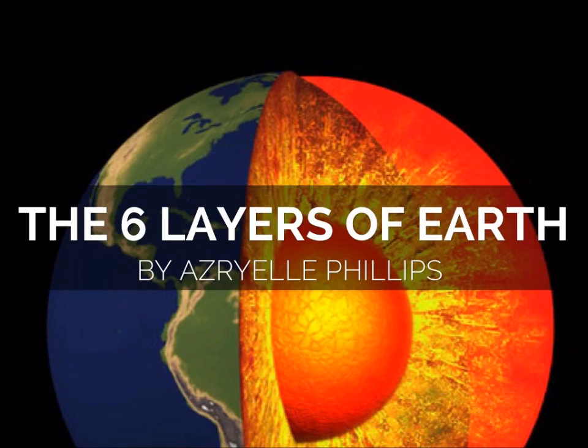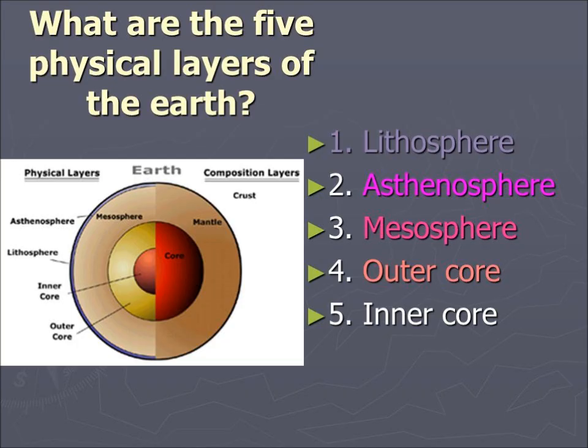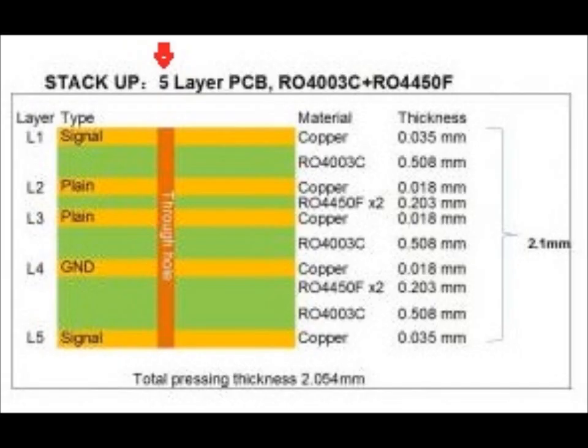juxtaposed to the 2 or more layers required to make a printed circuit board, which are more or less chemically identical to and layered like the Earth, or vice versa for that matter, with lots of silicone and metals and their respective oxides that are used in the production of electronic equipment.